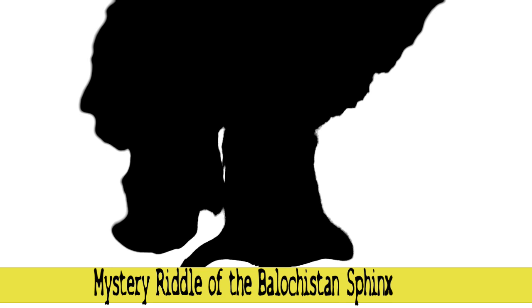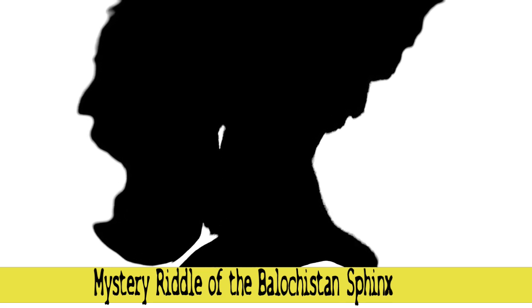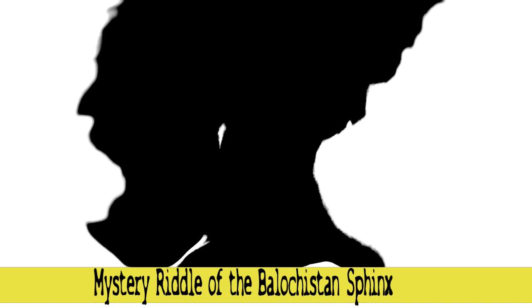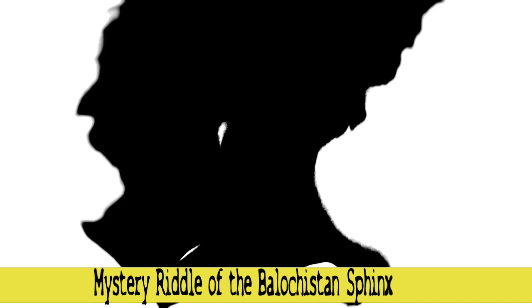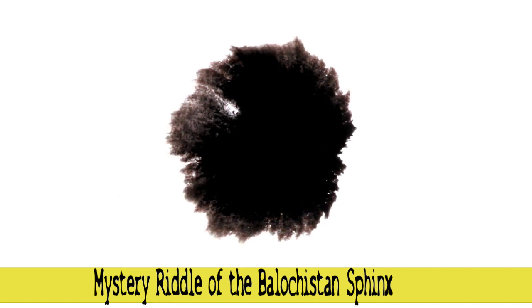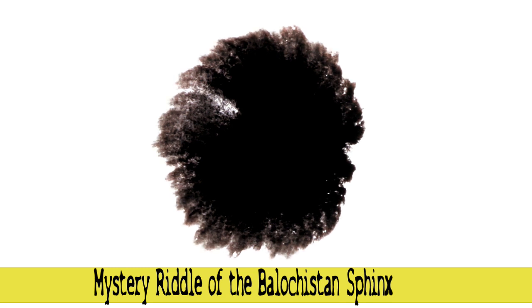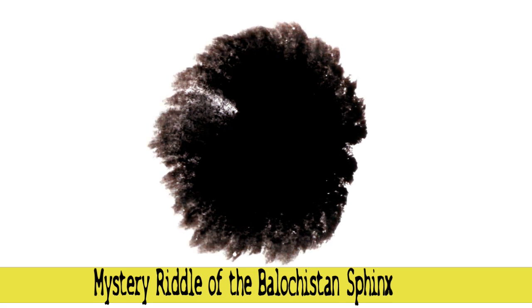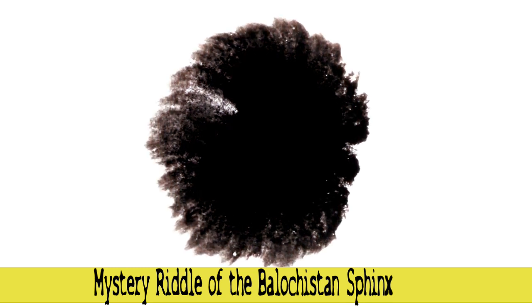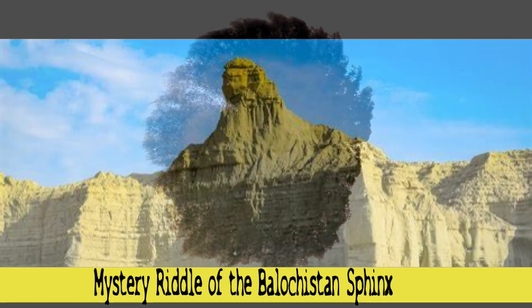Some examples of pareidolia are seeing faces or animal shapes in clouds, seeing a happy face on an outlet, or Elvis on a piece of burnt toast. It is a normal phenomenon, and it leads to suggestive thinking. Tourists have called the rock structure the Balochistan Sphinx for many years. When you visit something with Sphinx in its name, you expect it to look like a sphinx. That is what is occurring here.